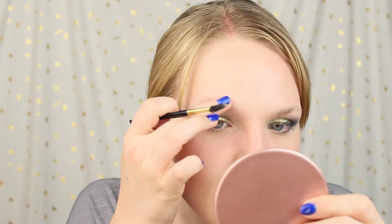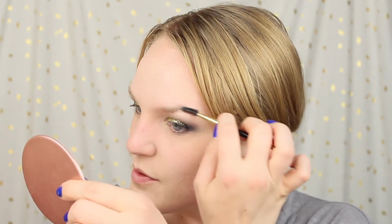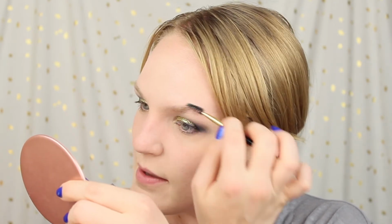She was very sweet. So this is just a clear wax in this little slidey thing, and I'm just going to use a spoolie and put that through my brows really quick. So it's kind of not coming off super easily. I'm gonna wax it up. Okay, so I'm feeling a soft amount of hold. It's not like the stickiest thing in the world. The more I brush it through, the smoother it's getting. It's almost like it's melting.